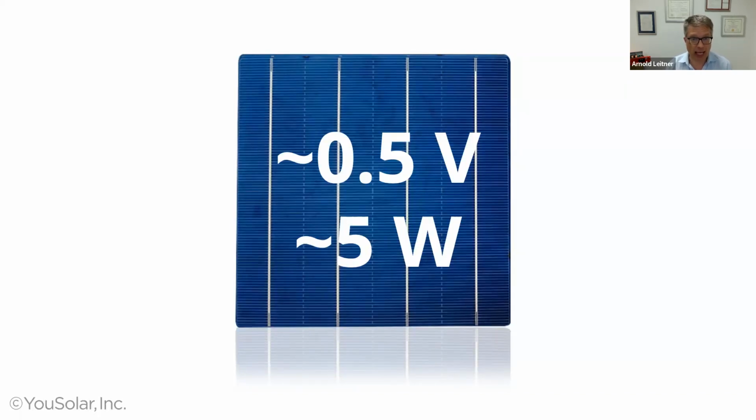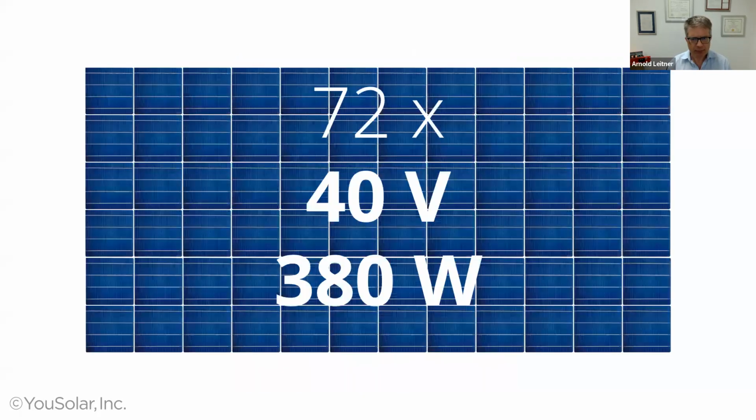So what you need to do is add them together and connect them to make a panel. I'm choosing here a current modern panel size, about 380 watts. The industry has been going up in size for very good reasons. If you string like 72 cells together, you end up with about 40 volt and 380 watt, using the precise numbers of the electric potential and power of each of those cells, which I ignored earlier for simplicity. You go from left to right, add those all together, and you get 380 watts in a solar panel, literally adding up those half volt potentials, and you get to 40 volt.